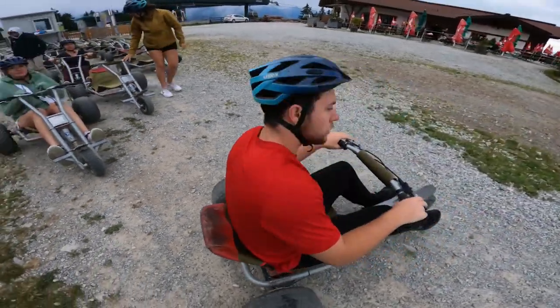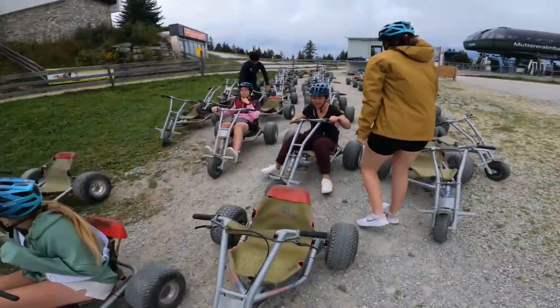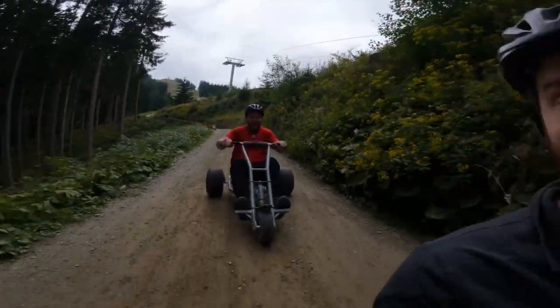We are going mountain carting. Oh, there's actually sheep. Everybody ready to go? Let's go. Brum, brum, brum. Hey-o! Oh!